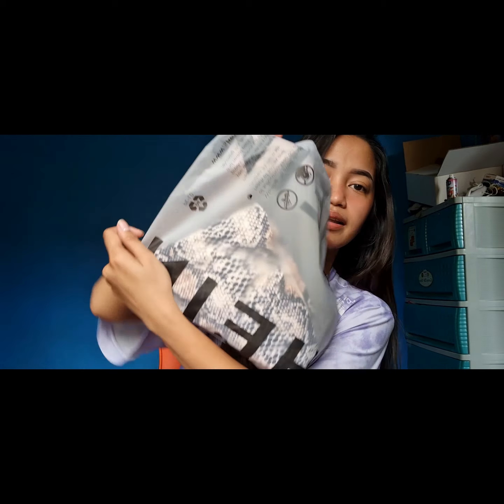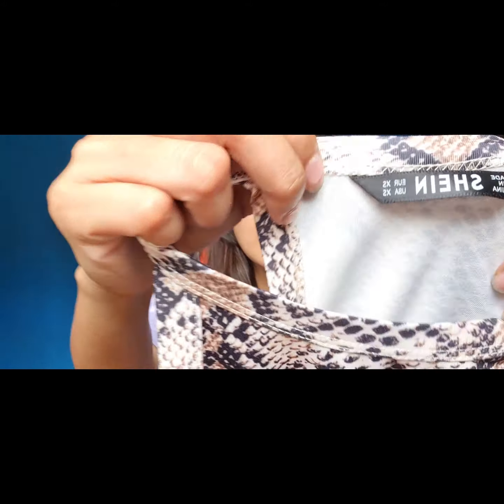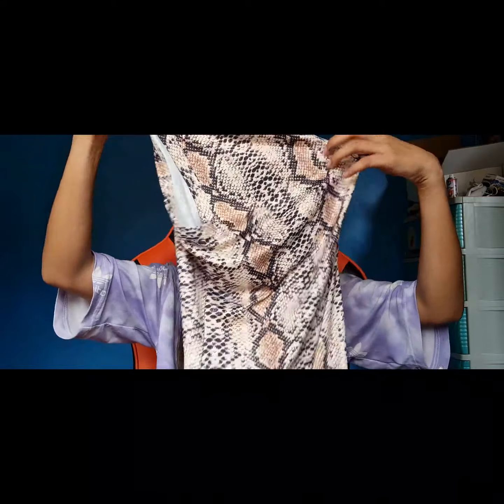Next is this one. Snake print ulit, but this time, it's a dress. So, unahin natin yung product review. It's a halter type dress. XS pa rin. For the fabric naman, okay naman siya. Still maganda yung quality ng fabric. It's stretchable or more like elastic here. So, yung pagkatahi, okay naman. Solid na solid.